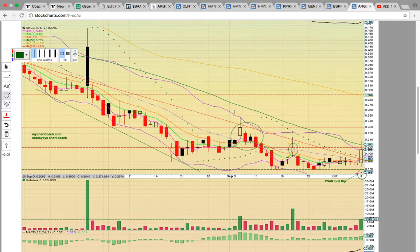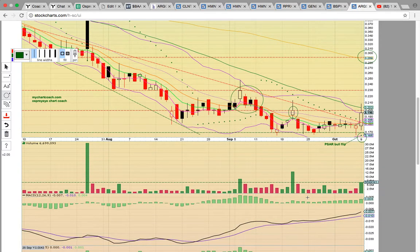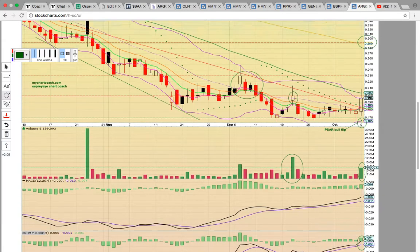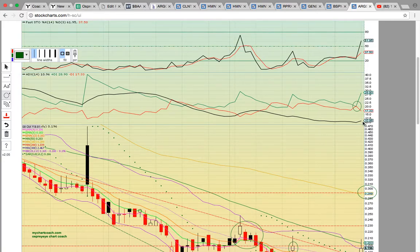What we'd really like to see is a break above that 50-day simple moving average and a run back up to the 100-day simple moving average at 29 cents. Notice the volume, there's been people loading down here. So the chart's wound tight. There's a PSAR bull flip, the MACD is set up here and going positive, the MACD line, and then you had a nice bounce where plus DI bounced off of minus DI, so the bulls are taking control.